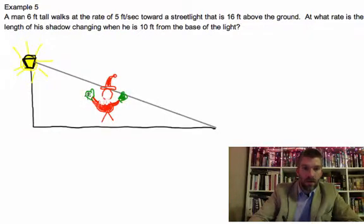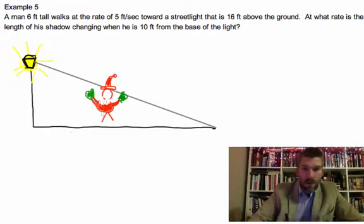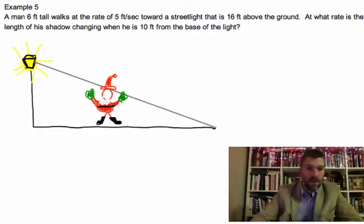Okay, so here he is, Saint Nick, and he's walking with his cool black boots. Here we go. He's coming together. Black boots, and he's walking towards the light. Don't go into the light, Santa. No, no, not into the light. Okay, just kidding. So Santa's walking towards the light, and his shadow's changing, all this stuff's happening.